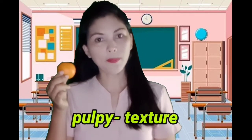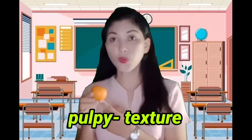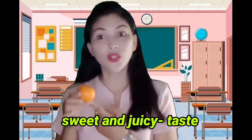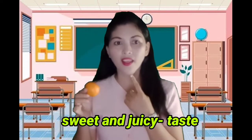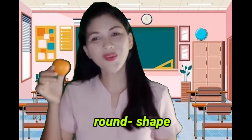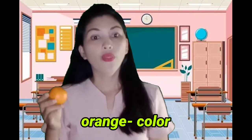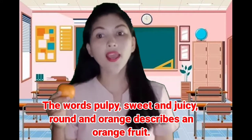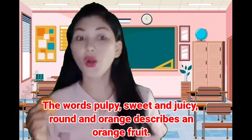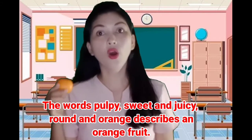An orange is pulpy. Describe the picture. While sweet and juicy, describe the taste. It is round. Describe the shape of an orange. It is orange. Describe its color. The words pulpy, sweet, juicy, round, and orange describe an orange fruit.